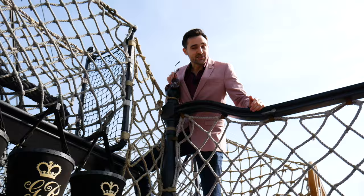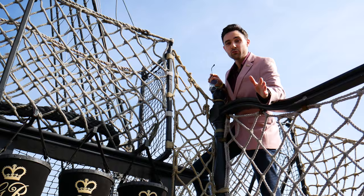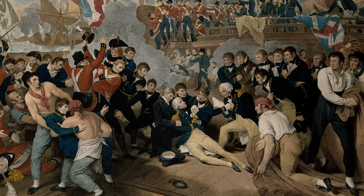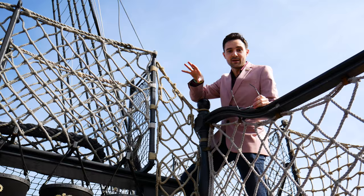So Lord Nelson, of course, came here, Battle of Trafalgar. He was shot just about here, just somewhere on this deck. It killed him. The most interesting part is they had to preserve the body till they got back to land, so they shoved him in a barrel of rum to keep his body nice.